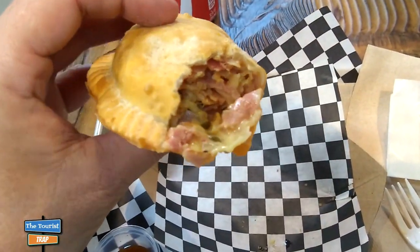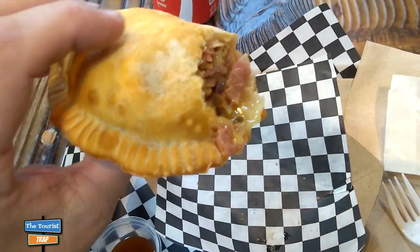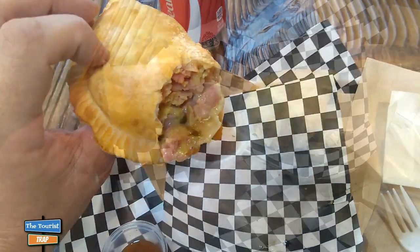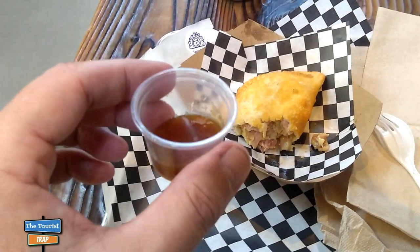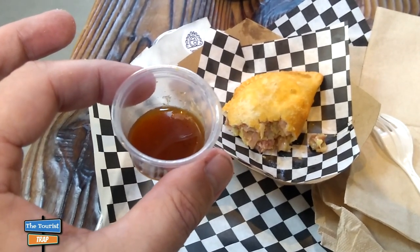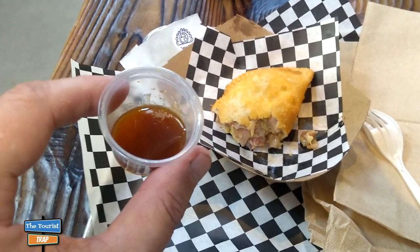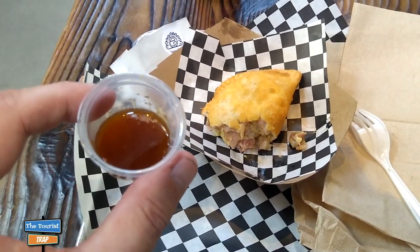Well, I've took one big bite out of this, and all the different meat inside this, it's very good. Very good indeed. I haven't tried the sauce yet, but I'm going to. This is very, very good. I have tried the sauce. It says sweet and spicy, but it is not that spicy at all. It's right on target. I like it. I don't like real spicy, but this is just a hint of spice, and it's rather sweet.